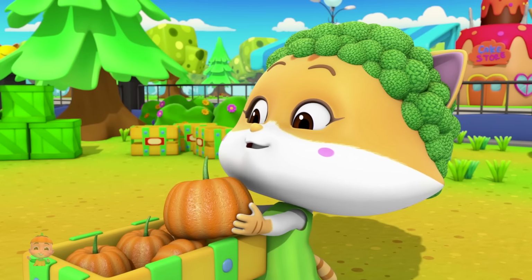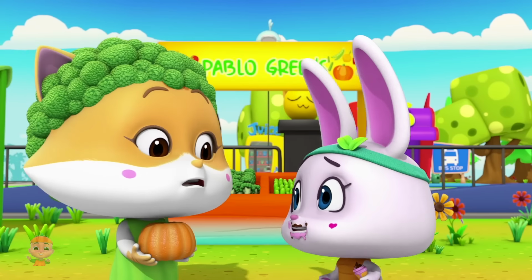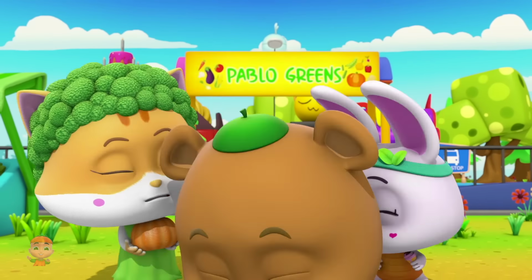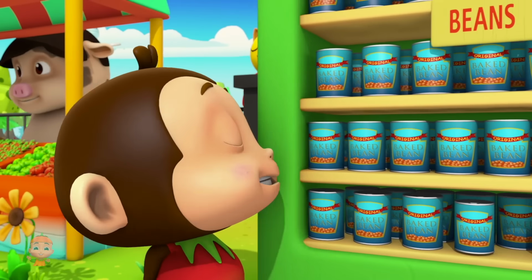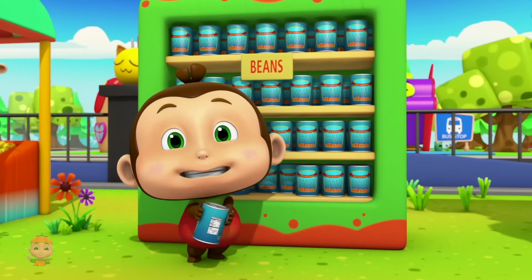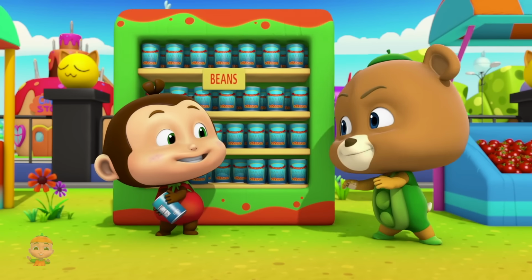Green. How about a pumpkin? Do they make a pumpkin ice cream? I like greeny green peas. And yellow corn on the cob. Not me. I prefer baked beans. Cause it looks like a big blob.